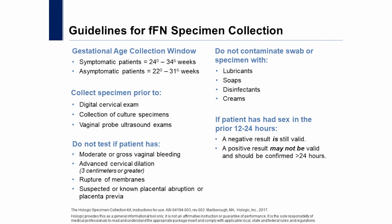Okay, so digital cervical exam. You want to do it before you do that, before you collect your cultures, before you do a vaginal probe. Again, anything that you're doing that is going to change the environment of the posterior fornix, you want to do the fibronectin beforehand.